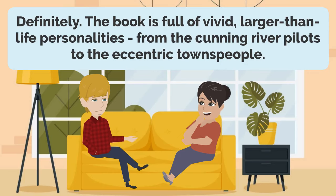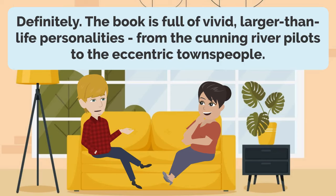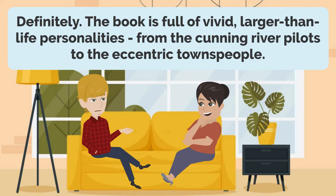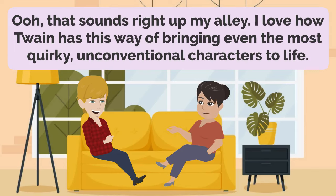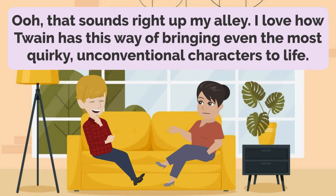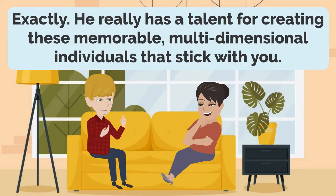Definitely. The book is full of vivid, larger-than-life personalities, from the cunning river pilots to the eccentric townspeople. Ooh, that sounds right up my alley. I love how Twain has this way of bringing even the most quirky, unconventional characters to life. Exactly. He really has a talent for creating these memorable, multi-dimensional individuals that stick with you.